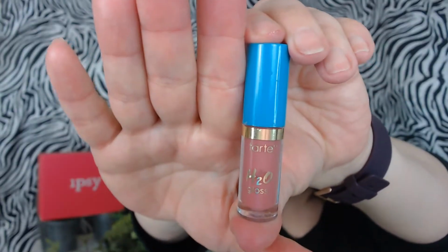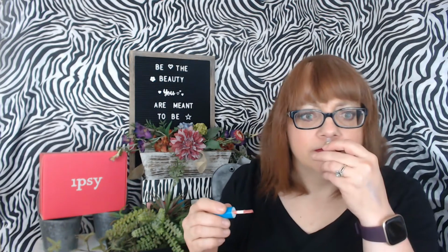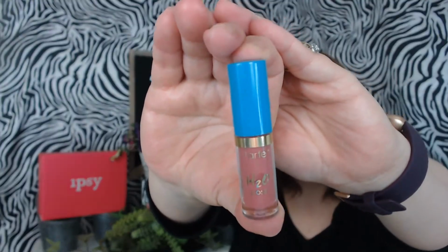Then I did do an add-on of a Tarte H2O gloss. So this is the Tarte H2O gloss, and the color of it is Sail Away, and this is my add-on. And let's swatch it. There's a pretty color. That's about the color. I chose this because it is a color that I will use. Ooh, it smells good. It smells good too. So that's a good color. So that is an add-on Tarte H2O gloss. And I don't mind the glosses being little like this. That way you can have more of them in lots of different colors, and you might use them up a little bit more.